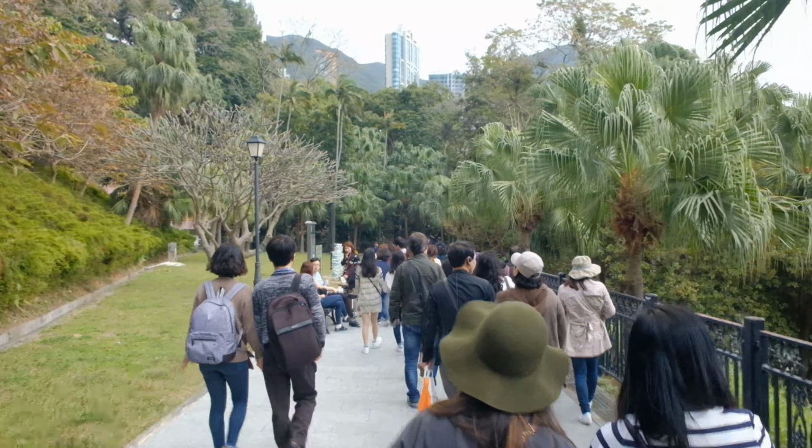This is nice now, isn't it? This is Repulse Bay. We love it here. It's beautiful. Feels like holiday. And I already have a sunburn in true holiday fashion.